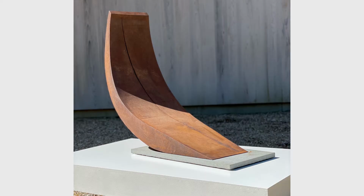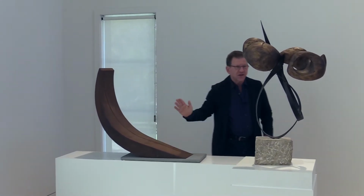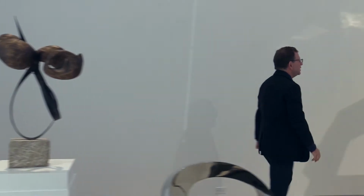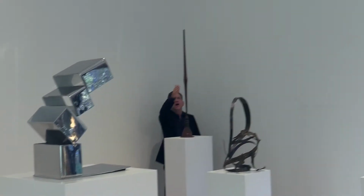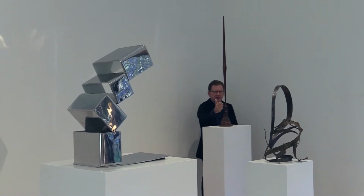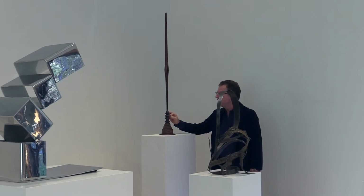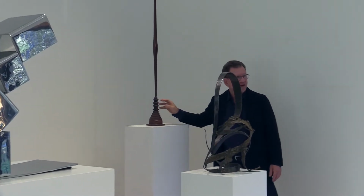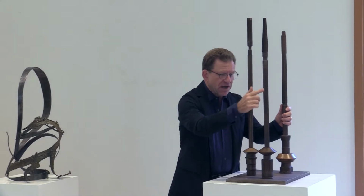And here's this split in the work. She's so concerned with the void. You have it there. You have it over here in this piece much later, where there's the void that goes right down it, and it's metal and then rare wood. So this is actually wood here. Again, padauk, rare wood and metal.